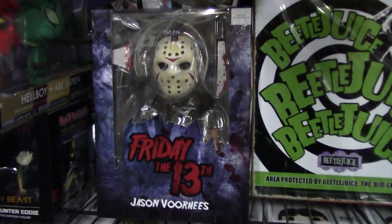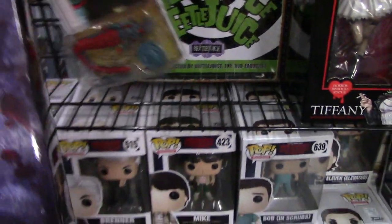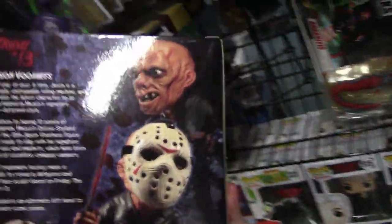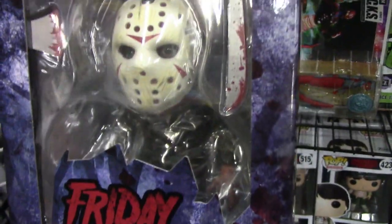Moving down, we have Jason for Friday the 13th. This one looks really good. $30, which really isn't that bad of a price here. It's a big, beefy figure, and for $30, it really isn't that bad for horror fans. What do you guys think? Is this a buy? Is this a pickup? It looks really cool, actually.